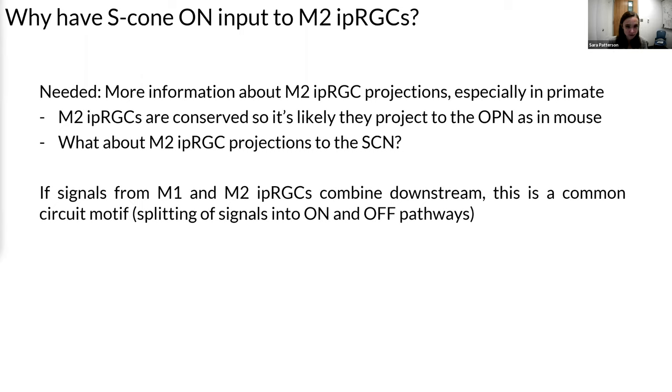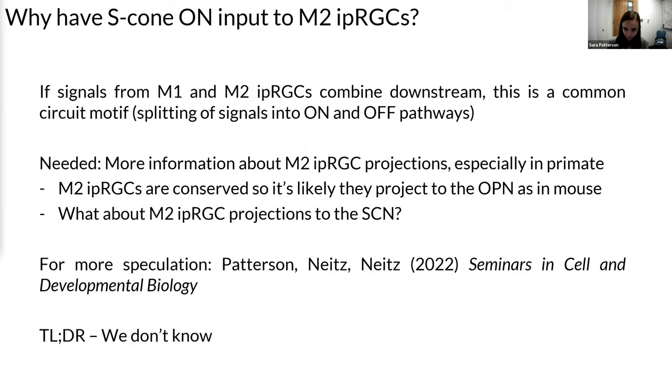then what we're seeing here is a very common circuit motif, the splitting of signals into on and off pathways. Having both an S-on pathway and an S-off pathway would enable S-cone input to have a push-pull effect rather than just working in a single direction through the M1 ipRGC's S-off response.